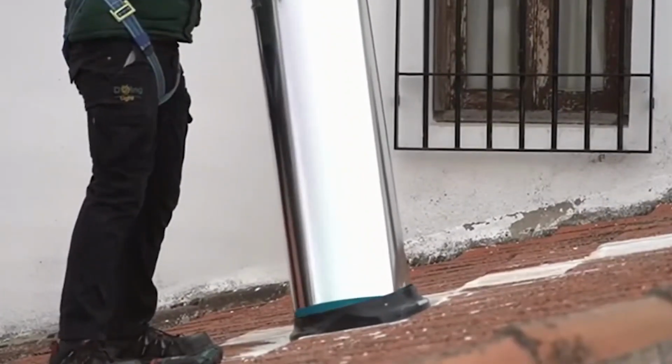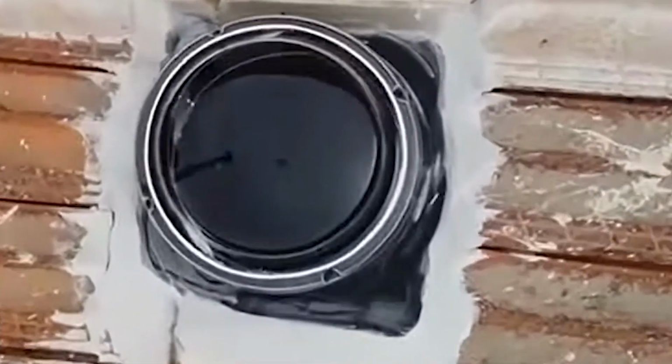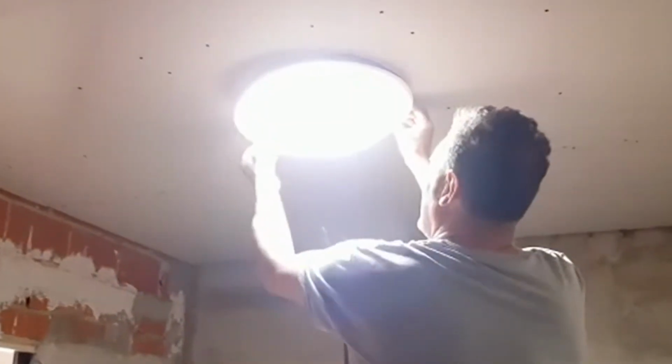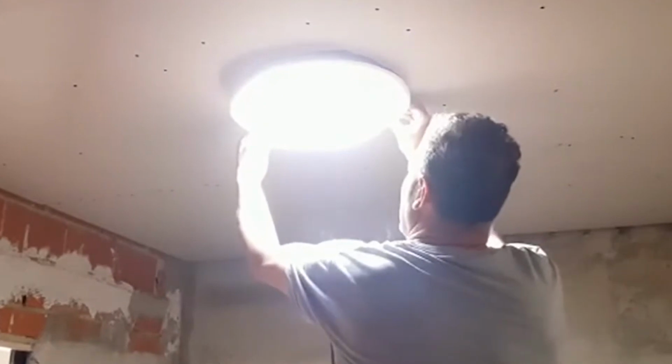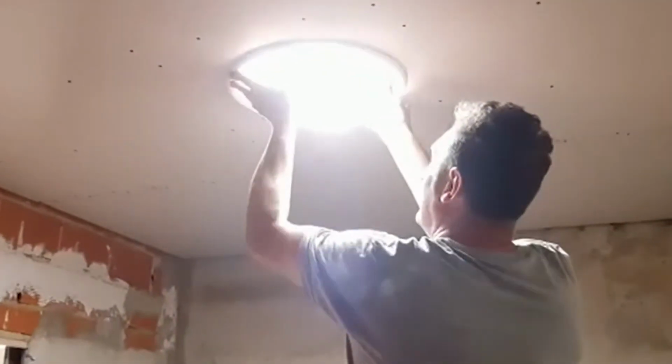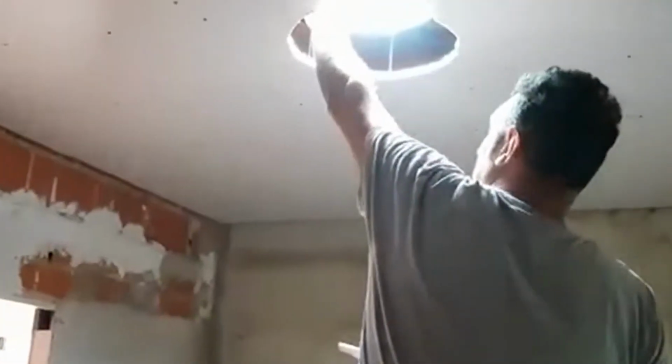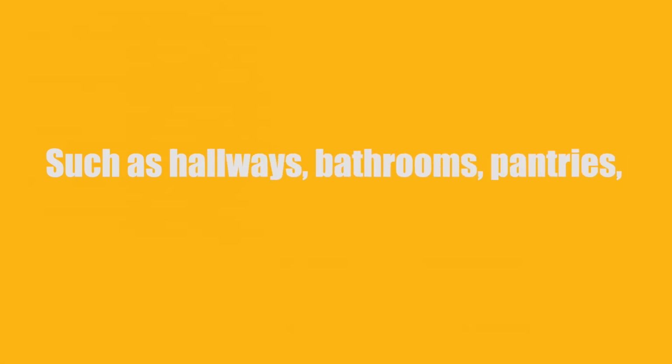The solar tunnel's diameter ranges from 525 mm to 825 mm, with a maximum light output of 40 meters squared and 75 meters squared, respectively. Also, these solar tubes are designed for flat and pitched roofs. These are perfect for rooms with more natural light requirements, such as hallways, bathrooms, pantries, living room hallways, kitchens, or medium-sized halls.